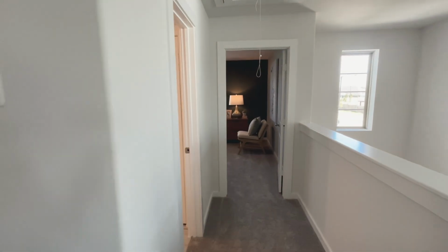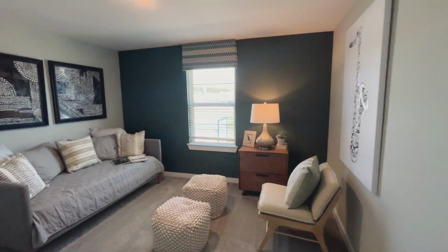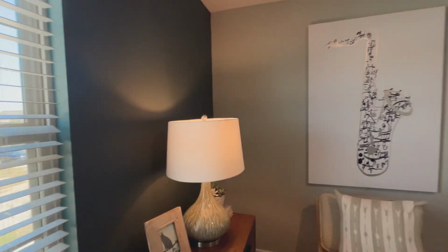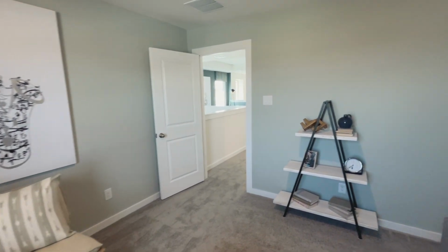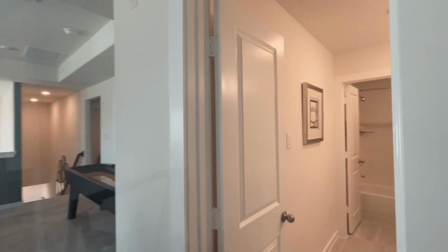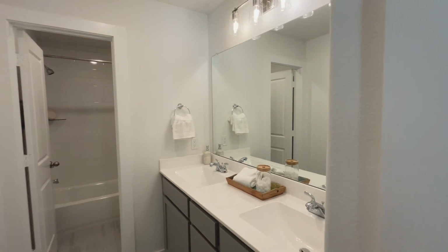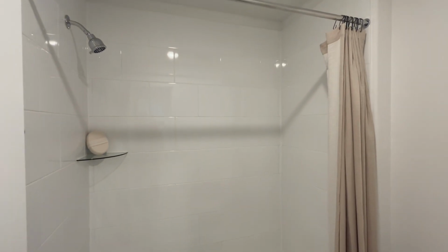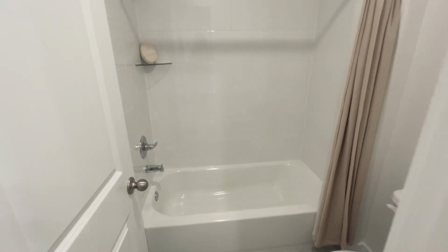Let's go and look at all of the 3 bedrooms up here and the layout of each. This one's a really nice size. Let's take a look at the closet size for you. Big closet with a window bringing in more light. And then you have a full bathroom here. Dual vanity. Kind of these oversized subway tiling in the shower. And then linen storage here with built-in shelving.